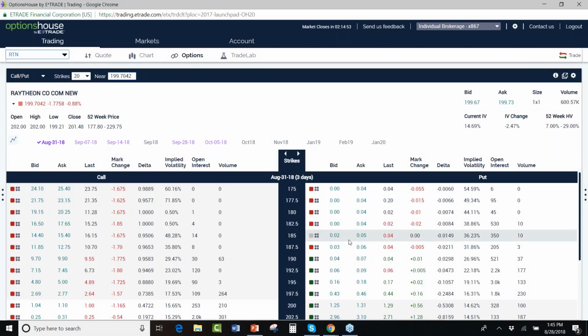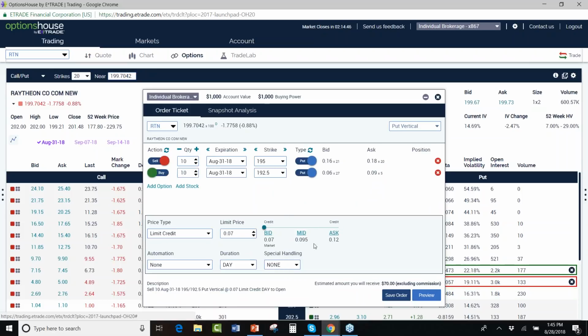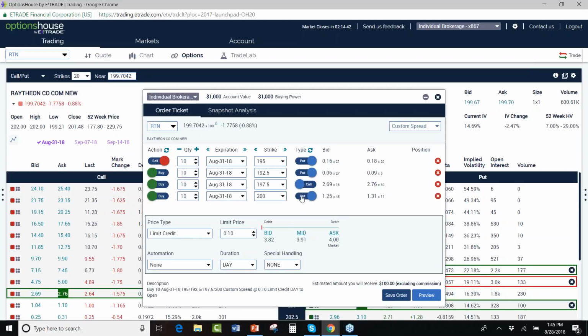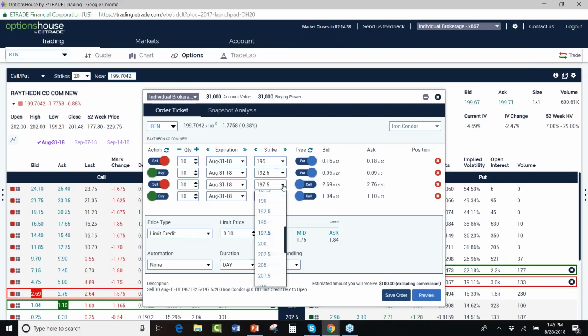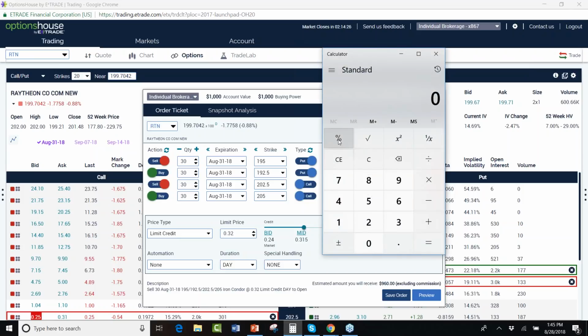And now I'll just show you what the current trade is. It's the 195, 192.5 bull put spread. And let me build the other spread. These were calls. And it's the 202.5, 205 bear call spread. There were 30 contracts in this trade. Let me get it up to 30. And the bear call spread and the bull put spread, the total trade we got for a $1.45 credit.